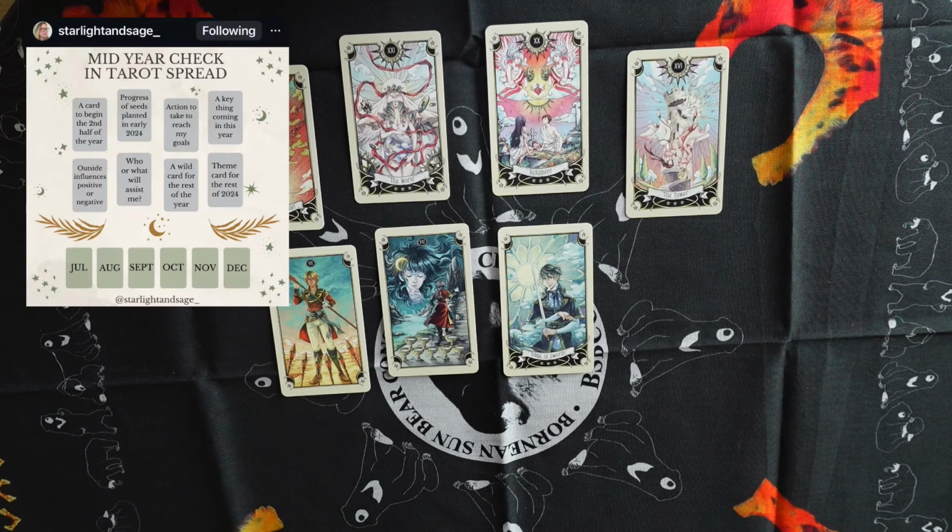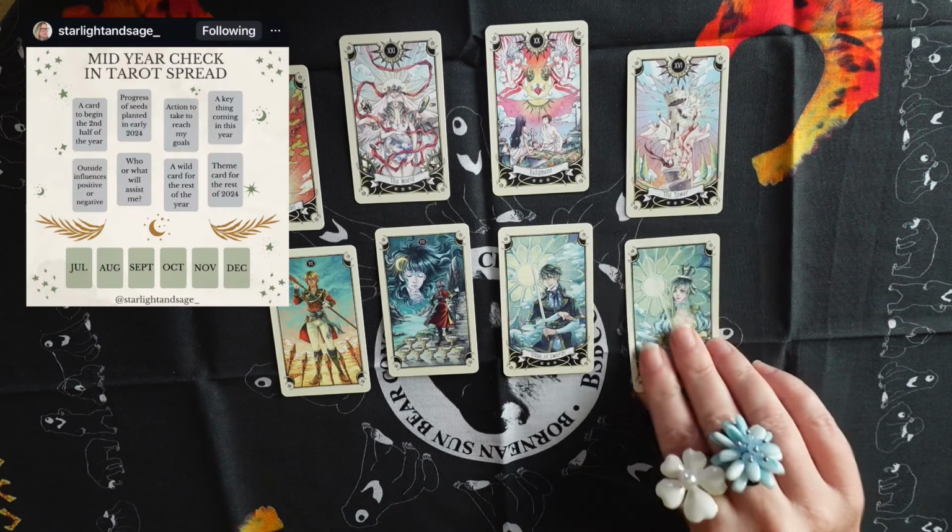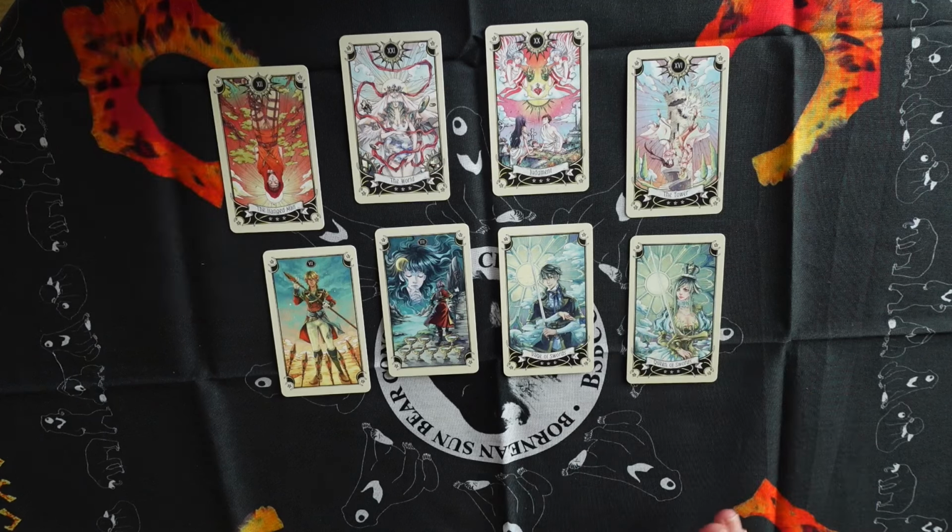And so this one is the theme card for the rest of 2024, and it is the Queen of Swords, and that is my significator. The Queen of Swords is the archetype of the judge, the person that is very resilient because they have seen everything, they have been through everything, they accept the shades of gray because they know that everything is not just black or white. So it is a very interesting approach to this card, the theme card for the rest of the year. I'm going to have to be resilient, obviously, but I'm also going to have to come to terms with things.